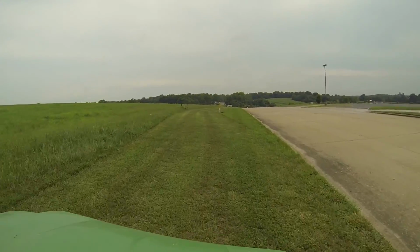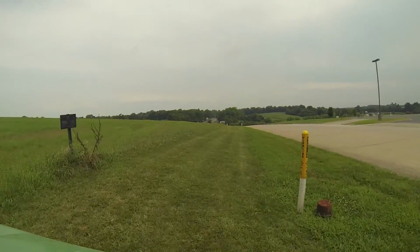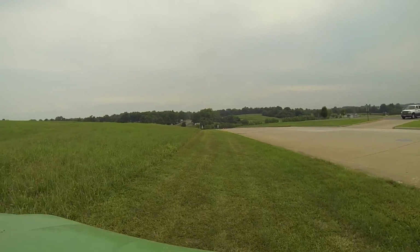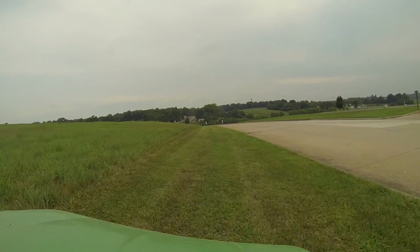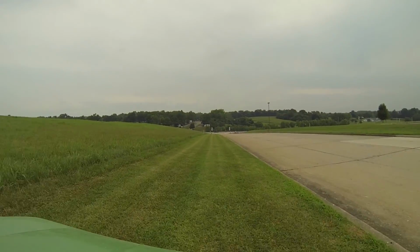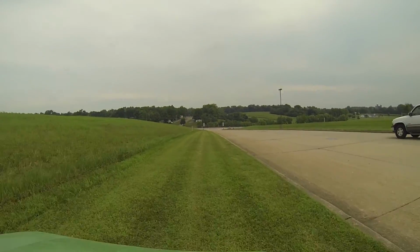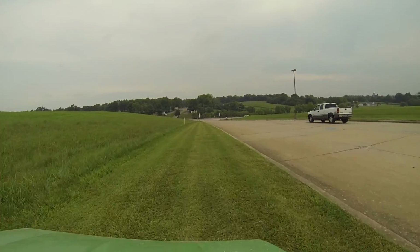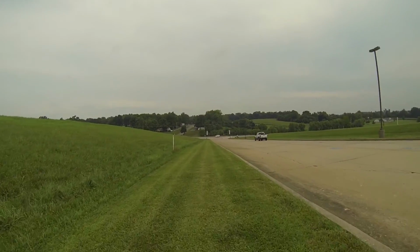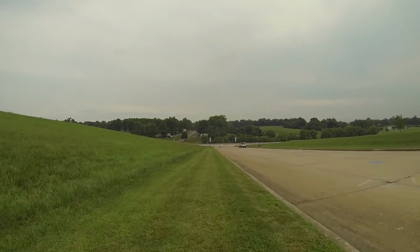There will be a slight jag in the course. And we will be on a gradual downhill to the 1.5 mile post, which will lie to our left. We are now at the 1.5 miles on a downhill.